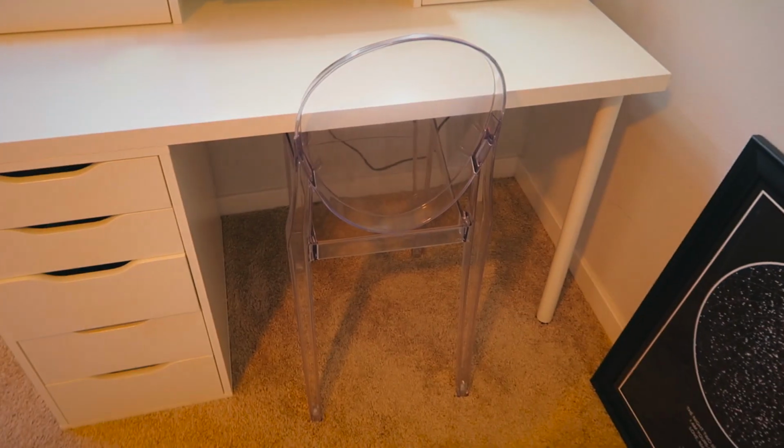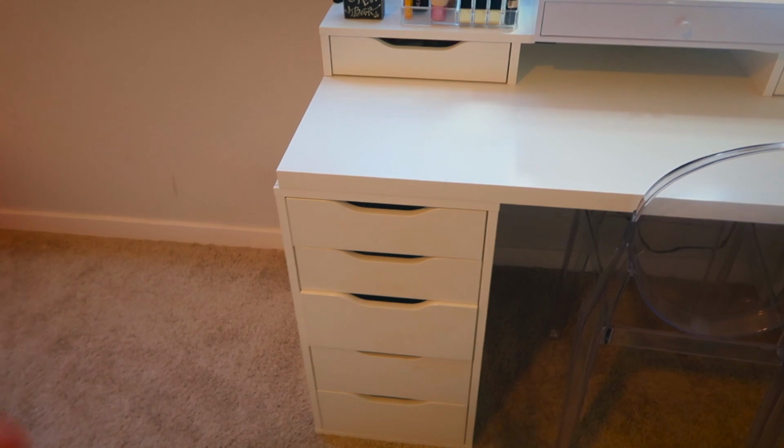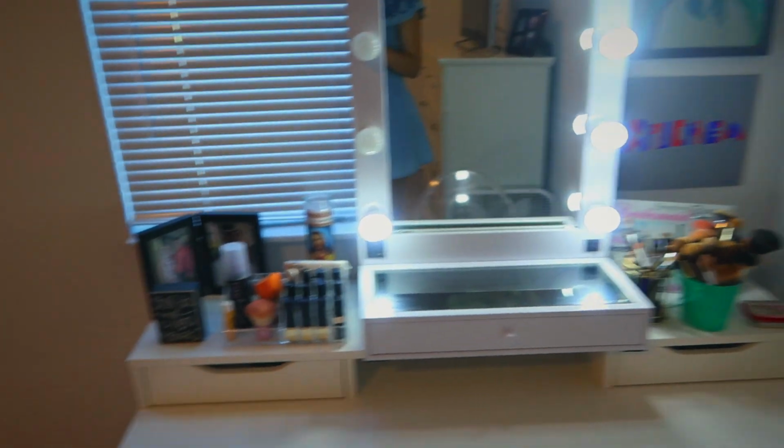And so down here is the storage. I have this acrylic chair I got for Christmas this year. And this is just from IKEA. The desk and the drawers are from IKEA. The vanity itself, the mirror, I'm not sure.